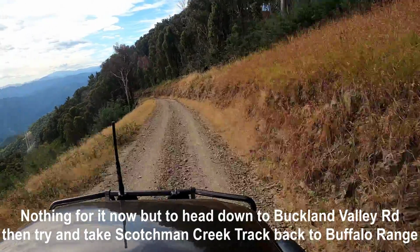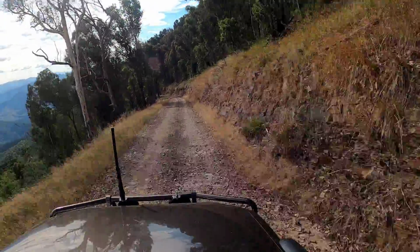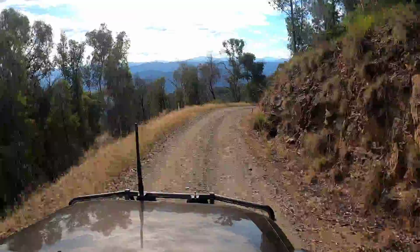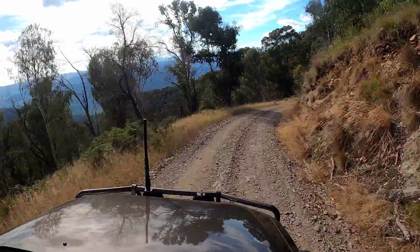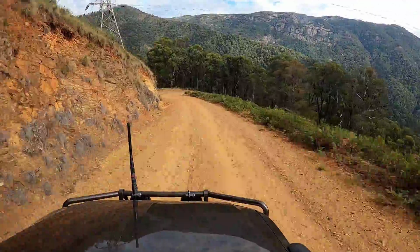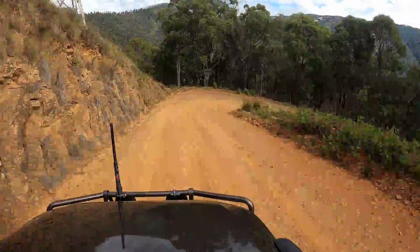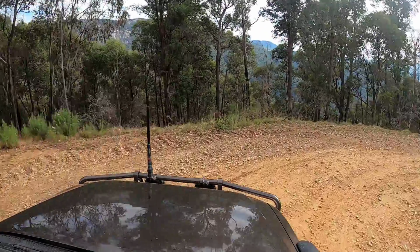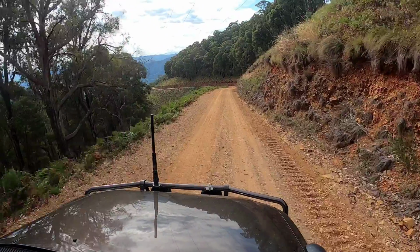It's all pretty much downhill from here. You can see the Buckland Valley up ahead there. A lot of cracking campsites along Buckland River Road, right on the river there, heaps of them. General rule of thumb is the further down the road, the more south you get, the less people there are at the campsites. This track on this side, Goldie Spur, is like a lot of those tracks in the high country. You don't get too far without the obligatory 180 degree switchback.